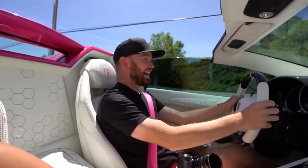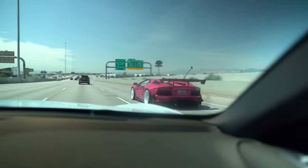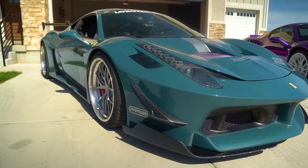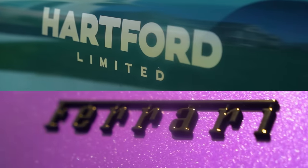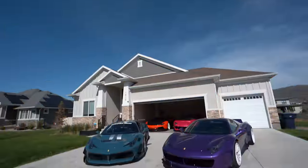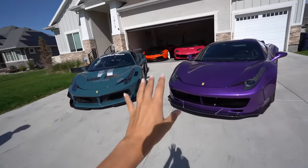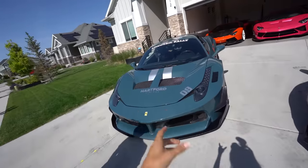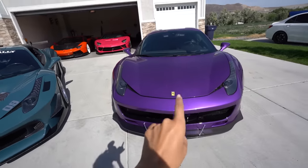This is fast. This is a lot quicker than what I expected. That's not bad. Until right now, we have two Widebody Liberty Walk 458s, one with a silhouette kit and one with the version 1 kit, Stradman's Liberty Walk 458s.